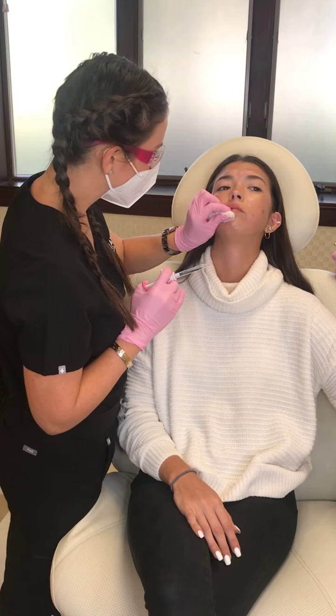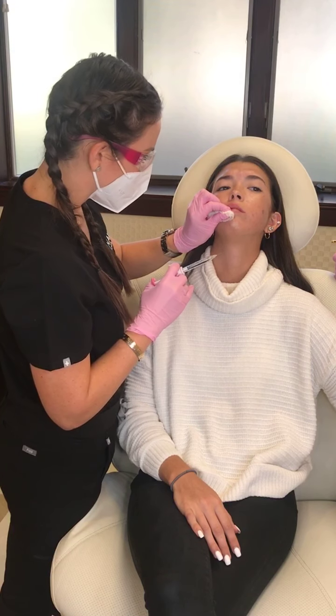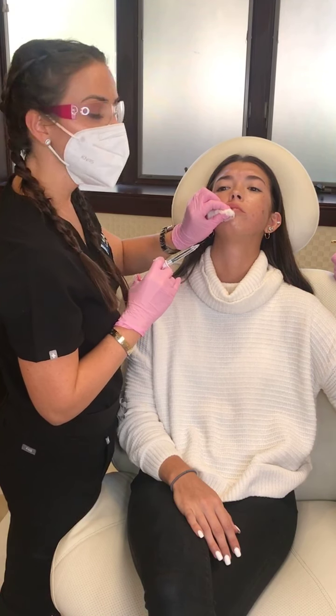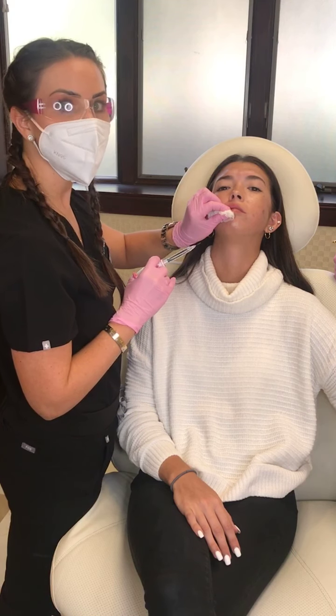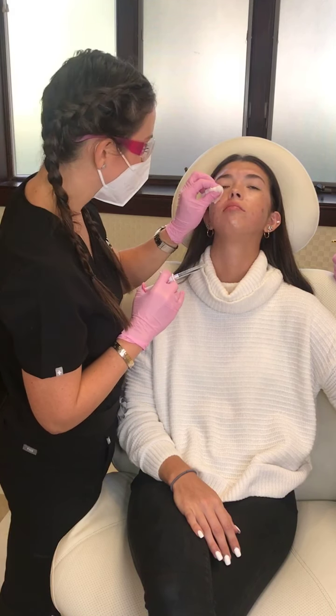Someone wants to know the definition between Group A and Group B of the fillers. So Group A is going to be your thinner filler, and Group B is for Voluma. Voluma is for cheeks and jawline.